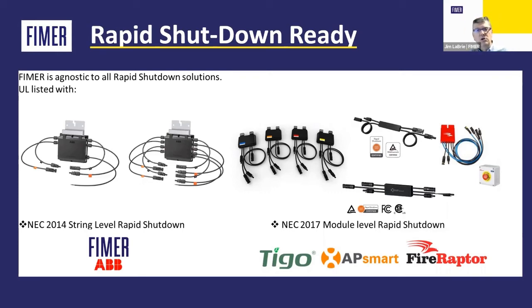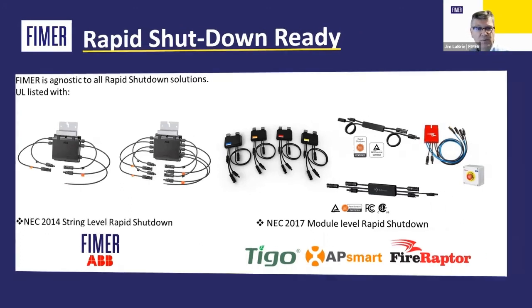If that's the case, you can use the integrated transmitter with our string level rapid shutdown kits, and these support one or two strings. Now, if you need to meet NEC 2017 requirements, you've got a few options. If you're just looking for a simple, inexpensive solution to meet code, you can choose the APsmart small and compact receivers. However, if you want to add module level monitoring and some optimization, Tigo would be a great choice. If you have a project that requires Trade Agreements Act compliance or BAA requirements, the Buy America requirement, you'll want to choose the IMO Fire Raptors. Be sure to talk to your RENVU sales rep and ask them to help you select the best solution for your particular project.